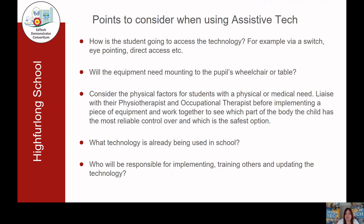It also helps to look at what technology is already being used in school. If you've got students who have poor literacy skills, you might not need to buy anything additional, but you need to explore your options if you're using Google Drive, for example. There is the read aloud function. So rather than a member of staff having to sit next to the student and read everything for them, you can highlight the text and have it read back to them, something simple. So it's about working with your ICT team, whether it's your teacher of computing or your ICT lead in school. We have an ICT coordinator and council support, and it's about working together to explore the full functionality before jumping in to buy another piece of technology, software or kit. They will be part of that team responsible for implementing, training others and updating.